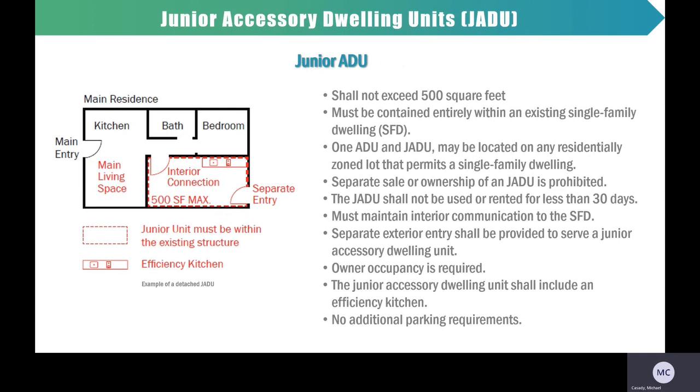Another option is our junior accessory dwelling unit. Junior ADUs are allowed as long as they don't exceed 500 square feet. They do have to be contained entirely within the existing single-family dwelling. You are allowed to have one ADU and a JADU on a piece of property that is zoned for single-family dwelling.